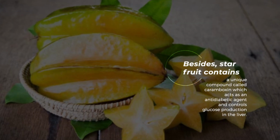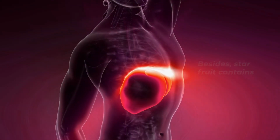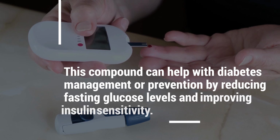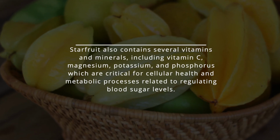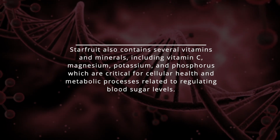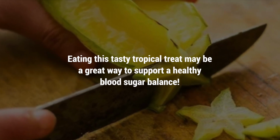Besides, Starfruit contains a unique compound called caramboxin, which acts as an anti-diabetic agent and controls glucose production in the liver. This compound can help with diabetes management or prevention by reducing fasting glucose levels and improving insulin sensitivity. Starfruit also contains several vitamins and minerals, including vitamin C, magnesium, potassium, and phosphorus, which are critical for cellular health and metabolic processes related to regulating blood sugar levels. Eating this tasty tropical treat may be a great way to support a healthy blood sugar balance.